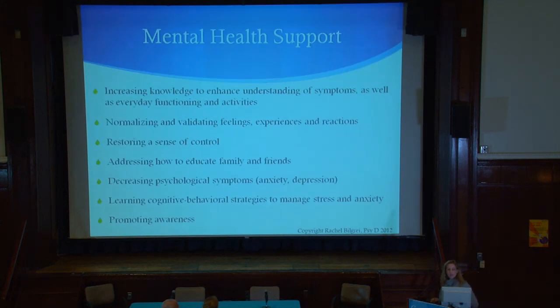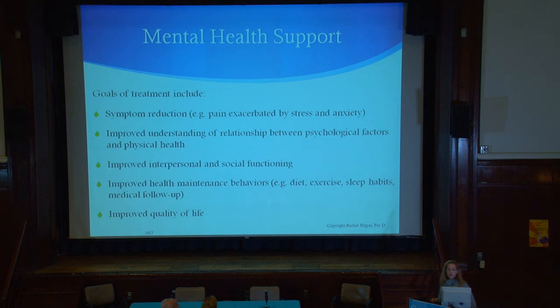Mental health support. Dr. Wilson already went into this, so I can't do the same justice as he did, but I did interview a psychologist, and she mentioned that mental health support can increase knowledge to enhance understanding of symptoms as well as everyday functioning and activities, normalizing and validating their feelings, experiences, and reactions, restoring a sense of control, addressing how to educate family and friends, decreasing psychological symptoms, learning cognitive behavioral strategies to manage stress and anxiety, and promote awareness.